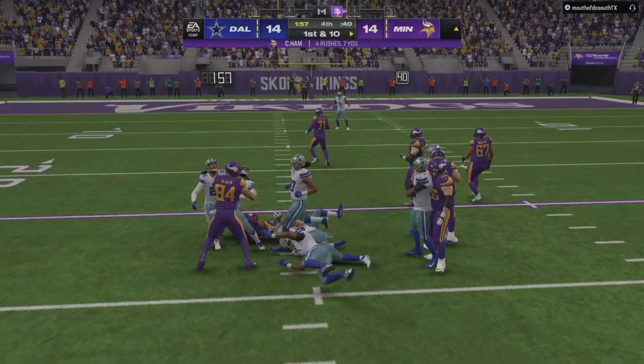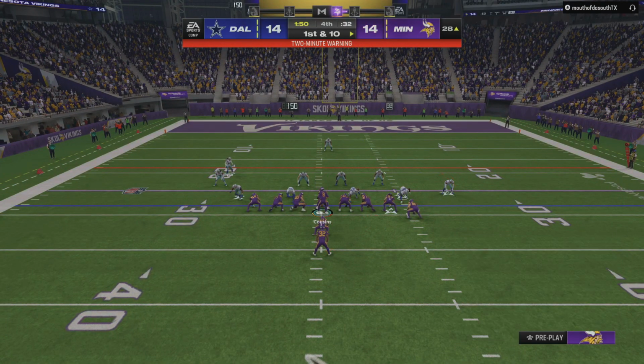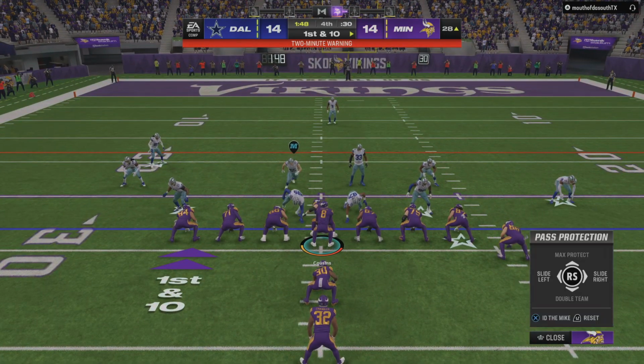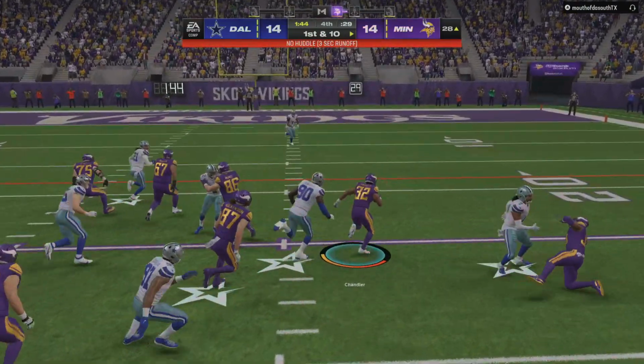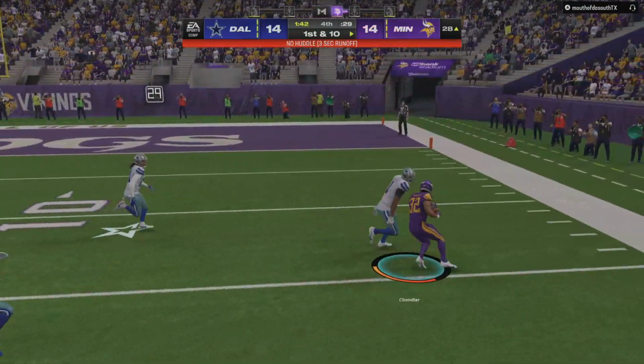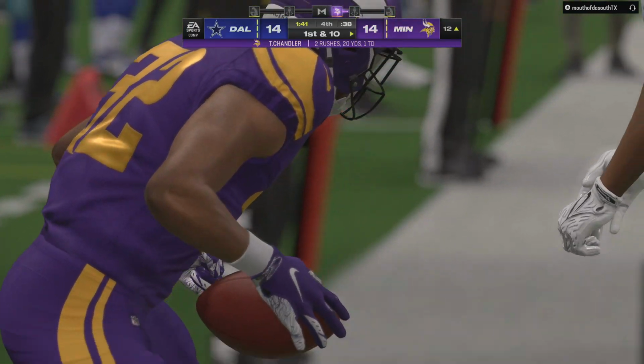They've gone to their fullback quite a bit. He'll get it again. And he'll go down at the 28. Here's 1st down. Now a handoff to Chandler. And he's out of bounds. Almost gets to the 10.